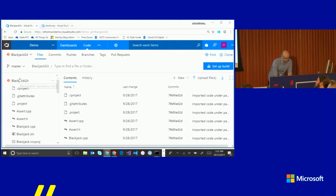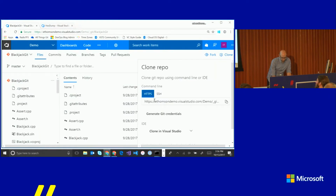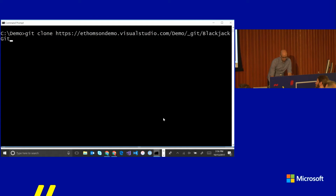So now you can see I've got the Git logo there instead of the TFVC logo. And in fact, I can go ahead and just clone this repository locally. It's going to give me the instructions on how to do that. I can come over to a command line and git clone it.